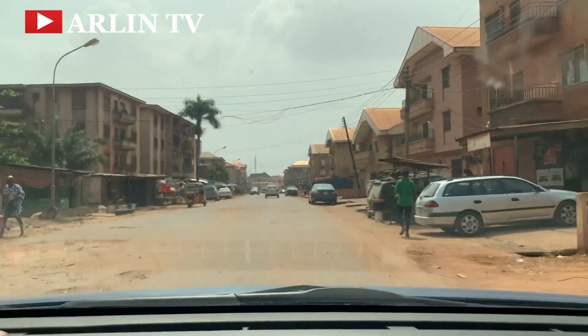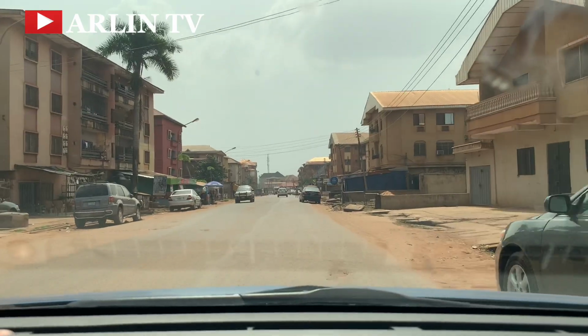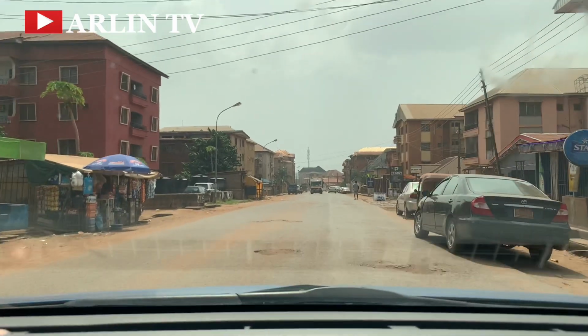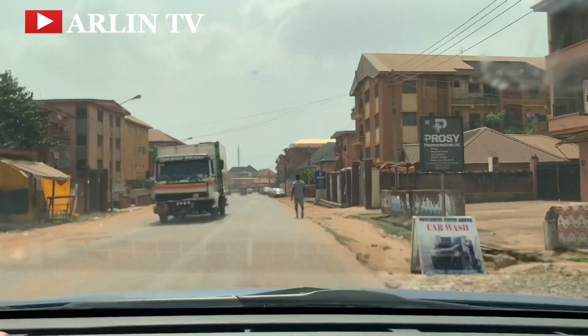And they have water. Another amazing fact about Uwani, they have light. Funny enough, they have light. I've stayed with a friend in Uwani. Man, their light situation here, I was shocked. They have light in Uwani. They have their markets in proximity that you can easily access, I'm telling you.